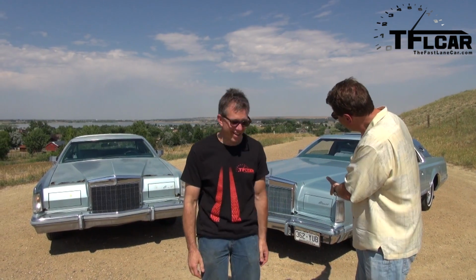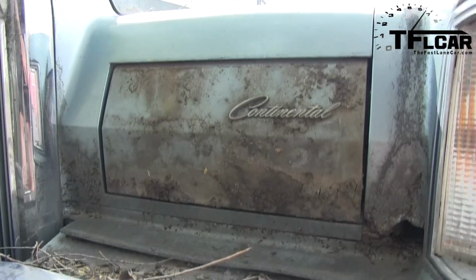Welcome to another episode of A Diamond in the Rough. And as you can tell, that is my car, and this is a much better example of the model. Coming up next on the Fast Lane Car, we will get to know this pristine Mark V and meet the owner.